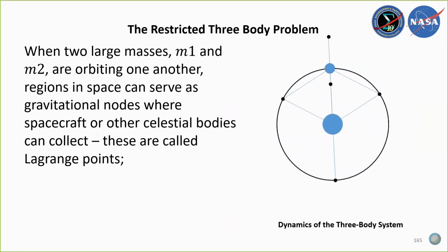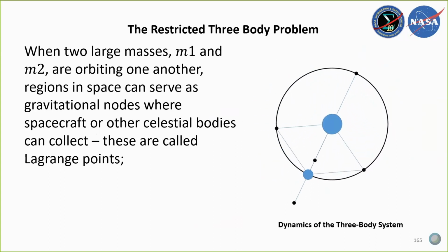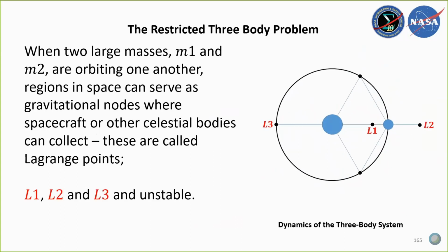The restricted three-body problem is really, really interesting. If you have two large masses, M1 and M2, orbiting one another, there are regions in space that can serve as gravitational nodes where spacecraft or other celestial bodies can collect or be placed. Those are called Lagrange points. Actually, to be technical, there are 5 points. There are 3 that are collinear, L1, L2, and L3, and I think those are called Euler points. And then L4 and L5, I think, are the ones that are only called Lagrange points.